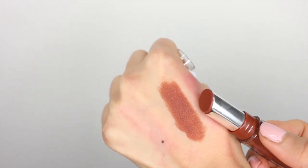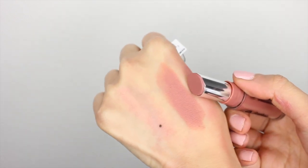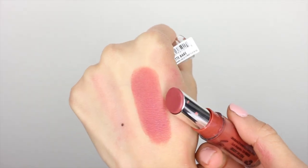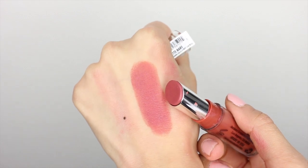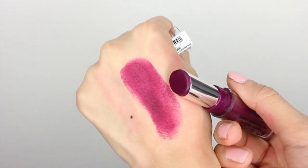So Matte Frappuccino is what I have on my lips right now. I'll just put in some close-ups because you probably won't be able to see it from here, but I also picked up the color Matte Blush, which is a really pretty light dusty pink nude color. And then I have Matte Bear, which is kind of a rosy color. That's really pretty. These are seriously so pigmented, and they go on really well too. The other color I have is Matte Dare, which is a plummy purple color. It's swatching a little bit brighter. It's kind of like a berry color, which is pretty.